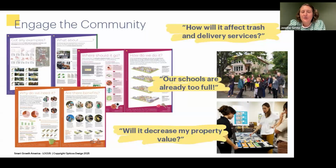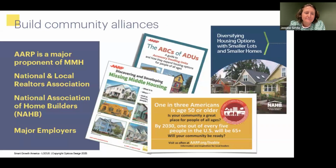There are many, many ways to engage your community on the topic, and it's really important to do so, to continue to talk about why we need middle housing and bring this to people where they're at. So there are different strategies: creating a campaign, education materials, visual preference surveys. Walking tours can be a really effective tool to take people to neighborhoods in their communities that have middle housing. Often they don't even know it's there. You can talk about some of those characteristics that make middle housing effective, and really overcome some of those questions and conversations.